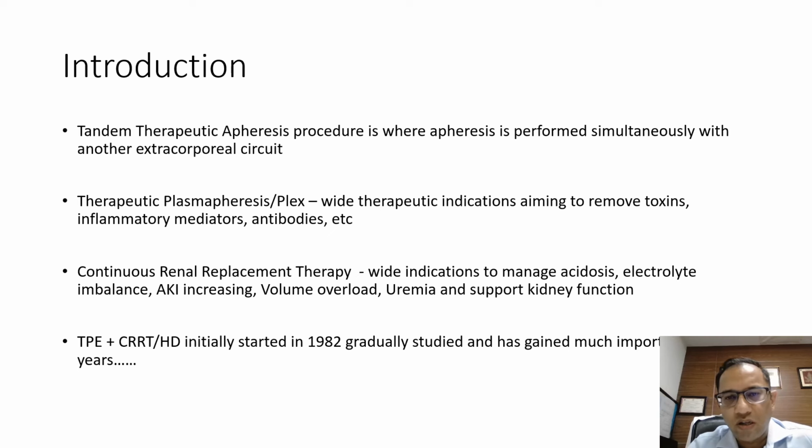So basically, tandem therapeutic apheresis procedure is where apheresis is performed simultaneously with another extracorporeal circuit. So that is, we do a plasma exchange, which has very wide implications, like to remove toxins, cytokines, antibody mediators, etc., along with the CRRT, the continuous renal replacement therapy, which has its own indications. Suppose the patient is in acidosis, hyperammonemia, there is electrolyte imbalance, volume overload, an AKI which is progressive in nature, and uremia. So basically, when we use a CRRT therapy, without stopping the CRRT, we can go for a plasma exchange.